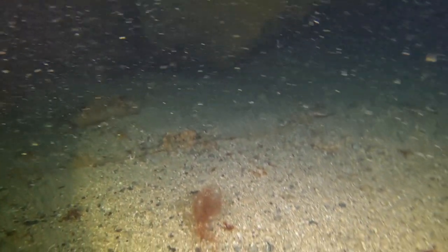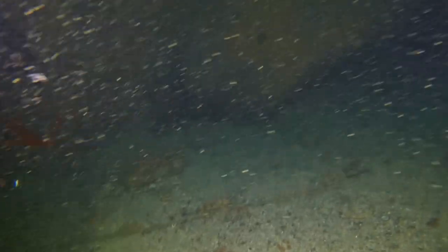We're struggling to actually pull along now. Oh, there's loads of fish here. Didn't realise there was fish in front of me. Couldn't see them until I turned the lights back on.